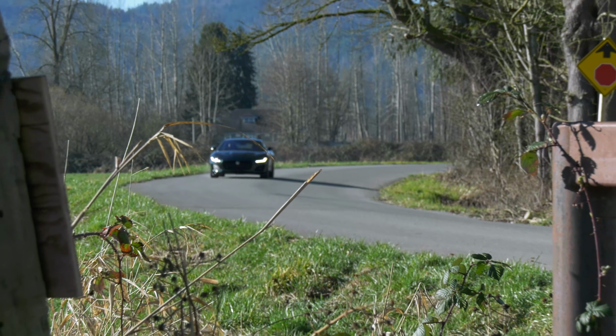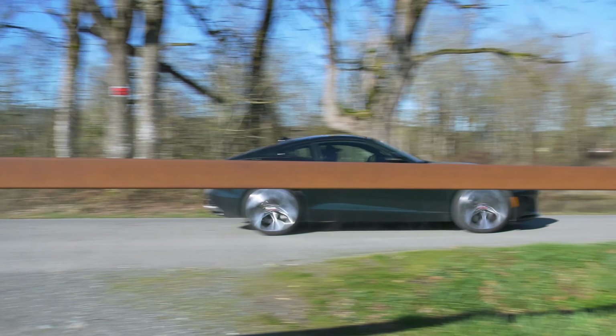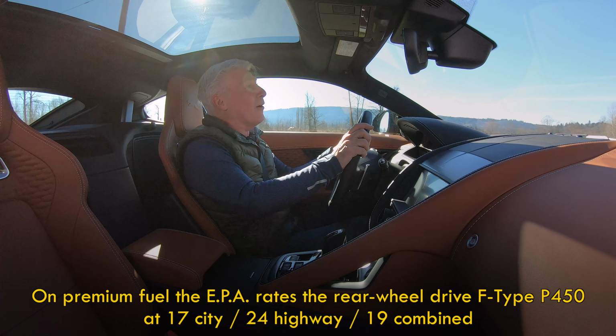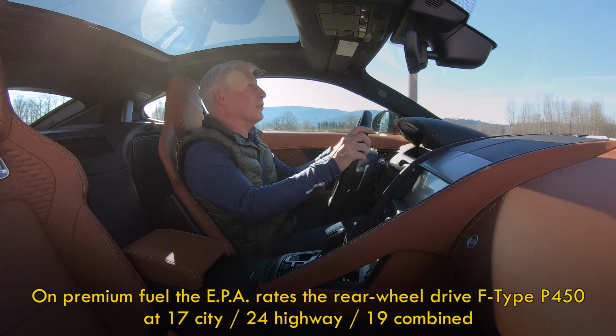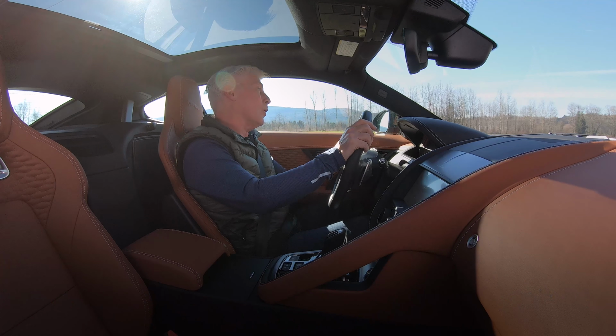The EPA-rated fuel economy is 19 miles per gallon average. Not bad for a V8. And, Jaguar owners spending $86,000 for a car, I think they can afford that. And premium fuel is required.